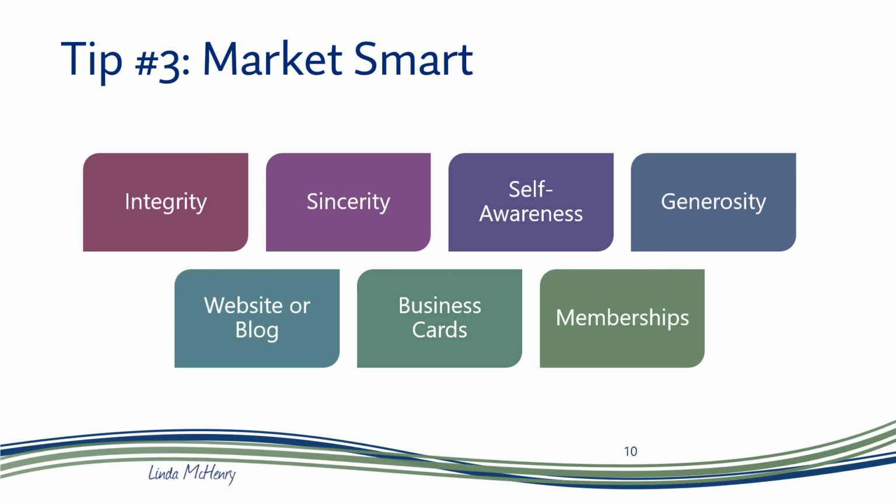And the final tip that I have here of the 7 for Marketing Smart is about memberships. Join a couple of groups or organizations. It doesn't matter what kind, so long as you like the group and the people who are members. I'll be explaining my reasoning shortly. Also, make sure your website links to all your social media presences and the organizations of which you're a member.